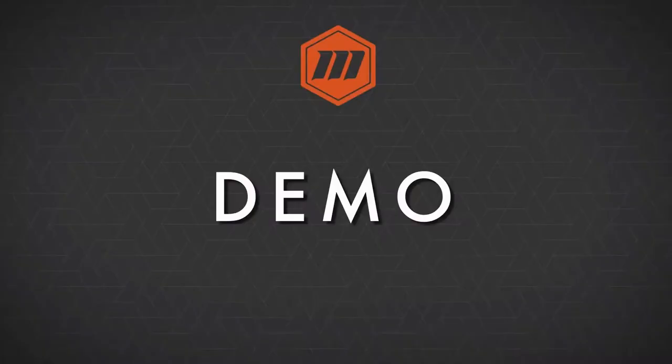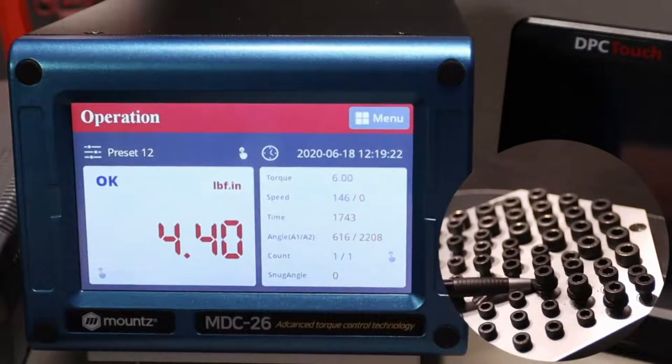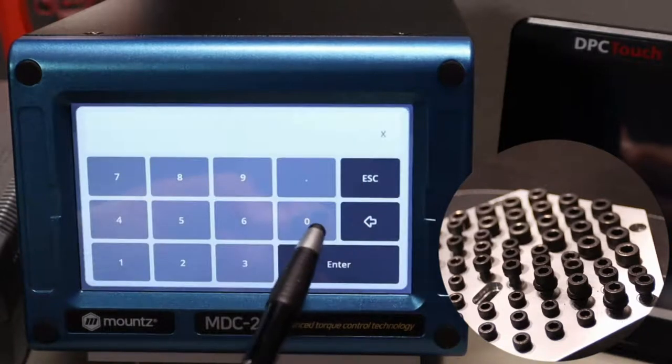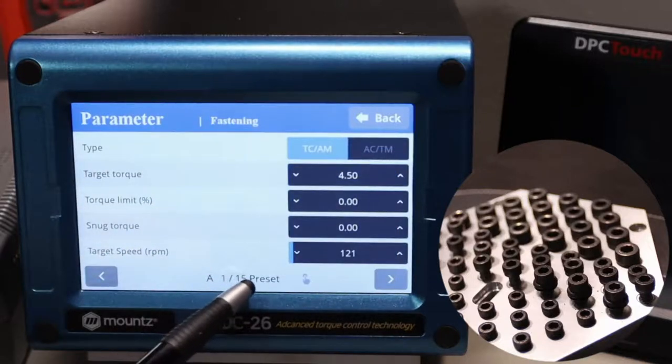So let's go ahead and jump into our quick demo to show you how this works. I have our MD system here, and I also have our thread block here. And if you can see, we have a gasket material on this particular one, and we don't have one on this fastener. So how we set this up is we can set our tool to have torque control with angle monitoring. So if I go into our setup menu and I want to program this in for our preset, I can simply go into our fastening tab and select our preset 12 that we're going to be using for this particular example.